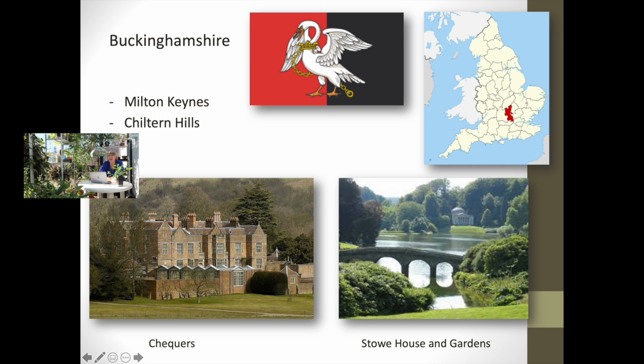Probably the most interesting places to visit there, or places of historical interest, are Stowe House and Gardens, one of the most beautiful gardens in England. We'll probably have an extra feature on gardens at some later stage, but this one is definitely one of the best from the 18th century, a work of a great landscape designer called Capability Brown.